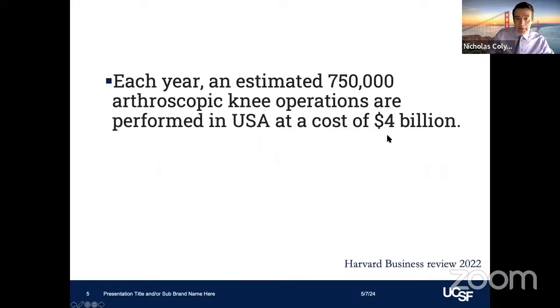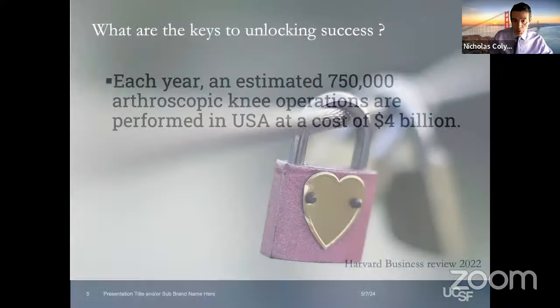So each year in the US, at least 750,000 knee scopes. Many of these are meniscus surgeries along with ACLs, oftentimes combined. And this is in the USA a cost of $4 billion. So globally, this is a massive burden on the healthcare system. So getting it right is important.